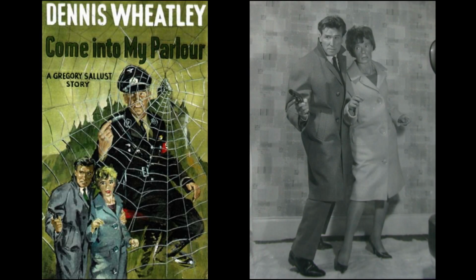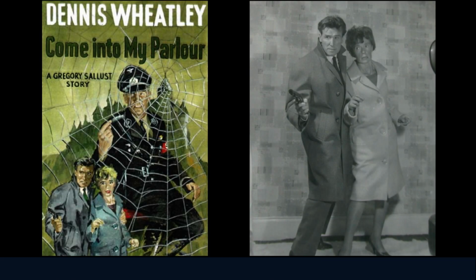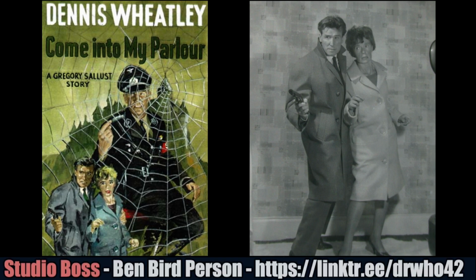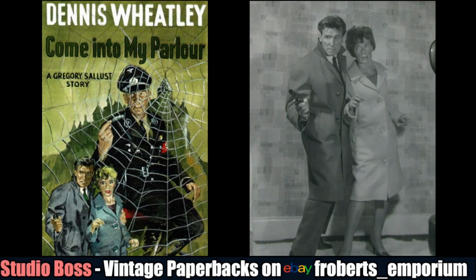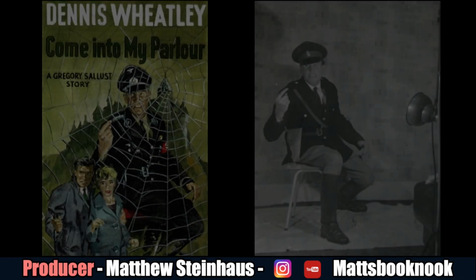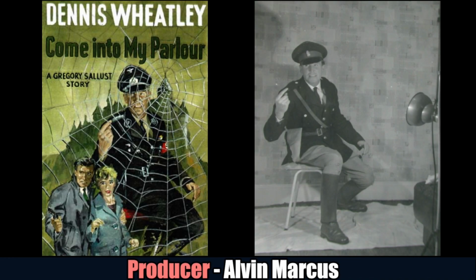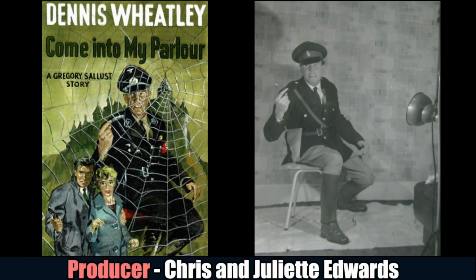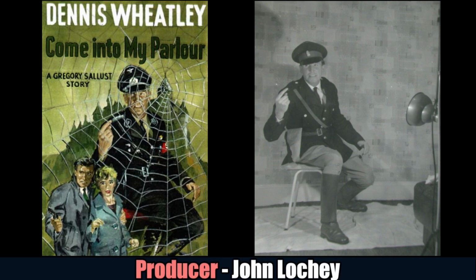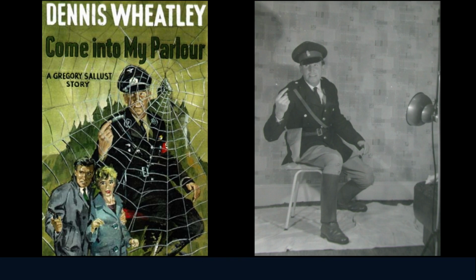Now this one is an Arrow book, and it's a bit unusual because that one was never actually printed, so there's no date on it, but quite an unusual one there. Come Into My Parlour, Dennis Wheatley. And there's another one there. We're not sure who the models are. It's possibly Jim, which I believe is Sam's brother there, but the first two were Sam and Kitty. But yeah, unused, probably early 1960s, that one.